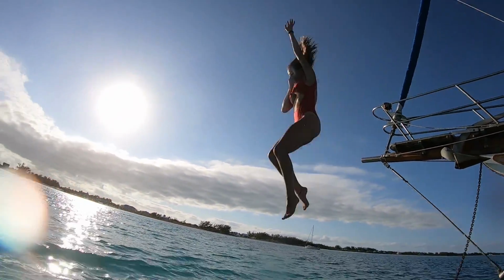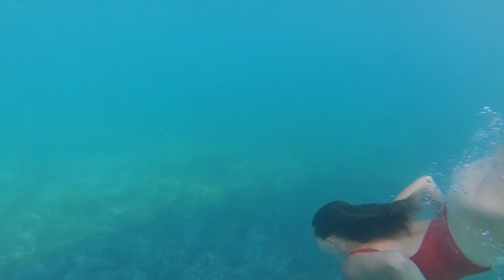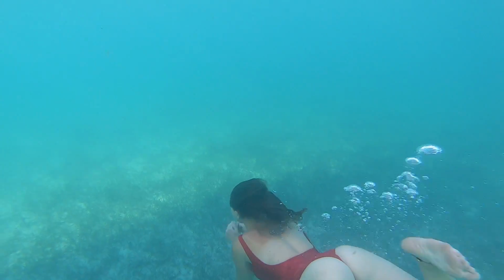In this Sailing Doodles, we jump into the Bahamian waters, and then we give you a first look at our new sails underway.